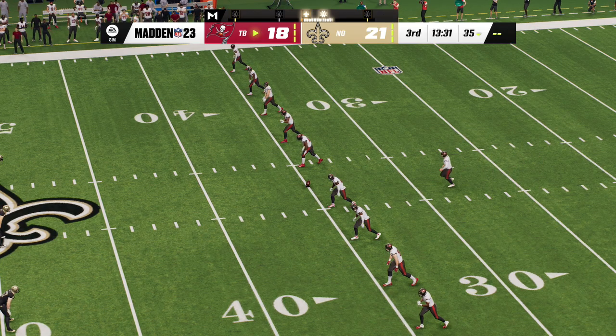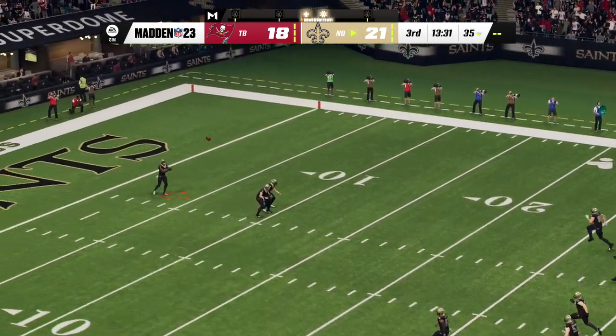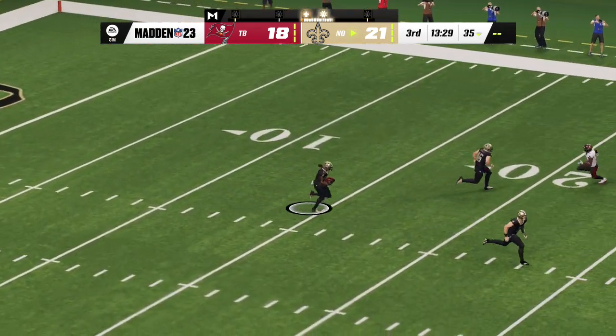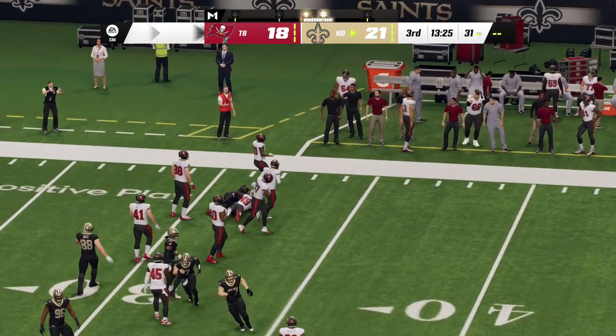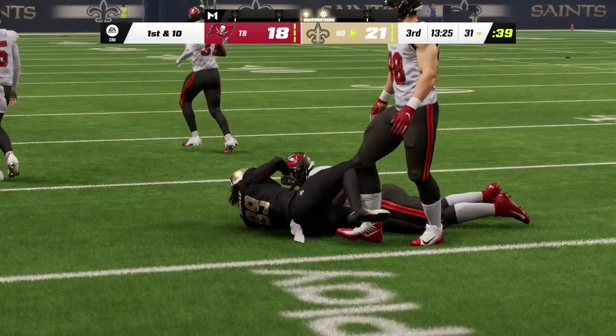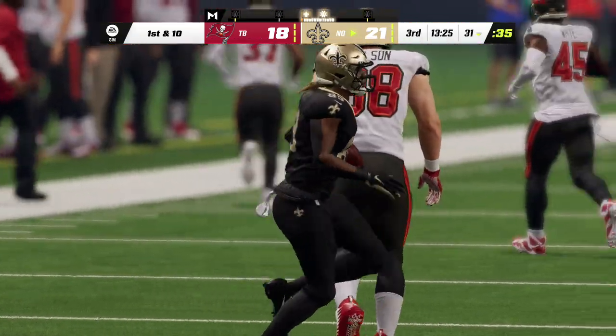The Bucs ready for the kickoff. And here we go. It's in the air. This will be fielded inside the 5. Now the attention turns to the Saints offense getting ready for their first possession of the second half.